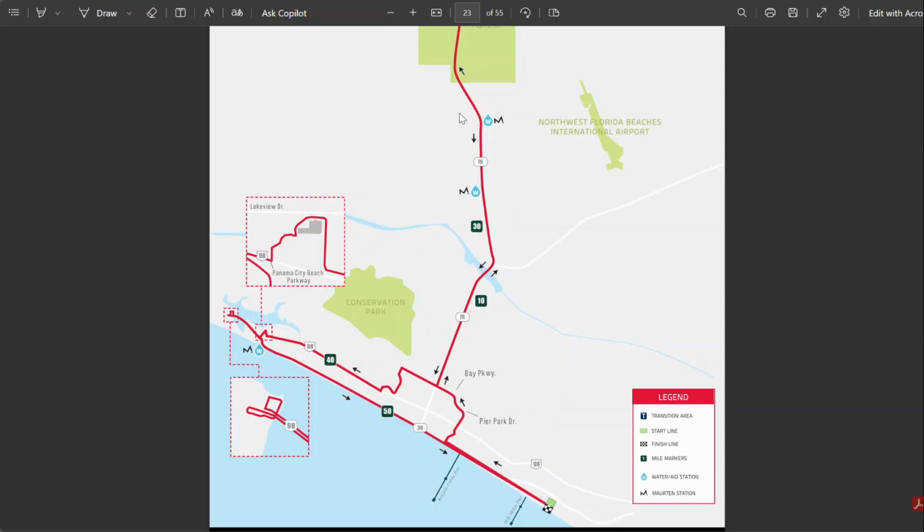I can't tell you where the penalty tent was last year, so it should be a question you ask when you check in at your athlete check-in, where that penalty tent is, just in case you do pick up a drafting penalty. And if not, you're hitting the transition area and getting the spot in there. So it's really good to note where all that cool stuff is.